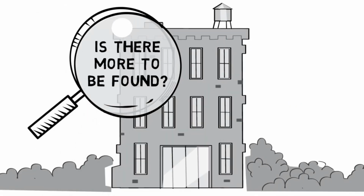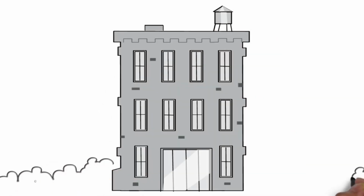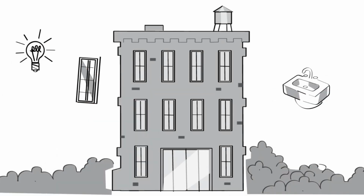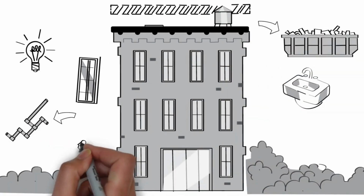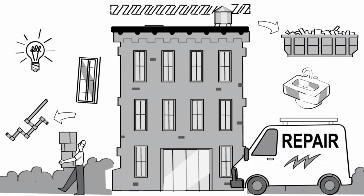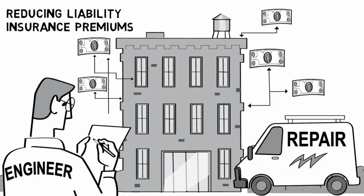But is there more to be found? Engineered tax services like Next Generation Cost Segregation Study looks beyond accelerated assets and into separate building systems, tax incentives for energy efficiency, disposition of items no longer in use, charitable deductions of materials eligible for donation, accounting for repair and maintenance costs, and even reducing liability insurance premiums with a detailed engineering appraisal.